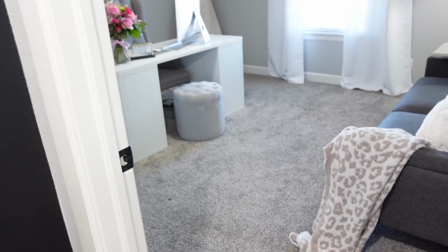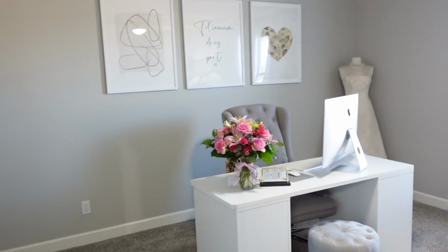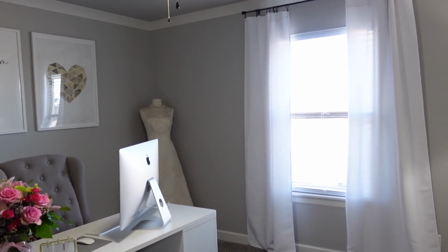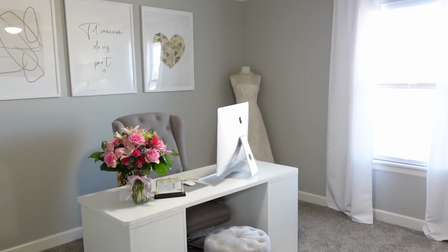Now I'll take you into my office, and this space came along so well. It's so nice because in this room, it's a little bit darker. I know you can't tell right now because of the window, but it's just one small window, and it's just not very bright. So it'll help with editing.